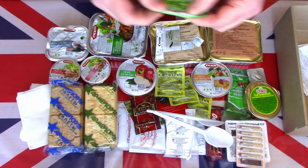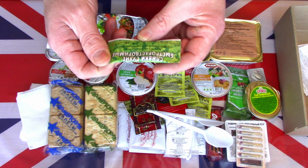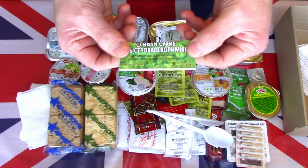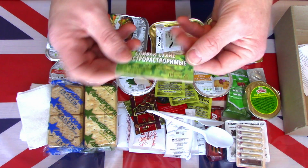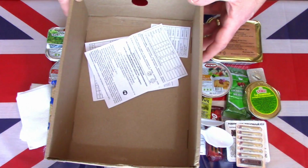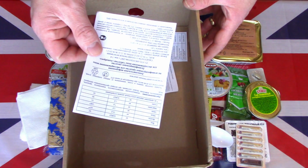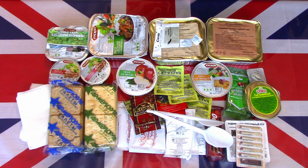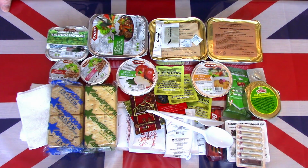Still going. And that one I'm not sure. I can't even hazard a guess at that. Maybe pepper. I'll come back with a proper translation of that. So apart from a couple of instructions which is just left in the bottom, couple of calorie indicators, that is the contents. Very impressive looking contents of this Russian I.R.P menu 1. So join me in a minute with what I would consider breakfast.